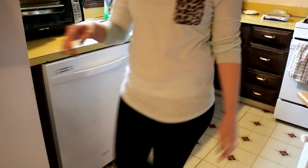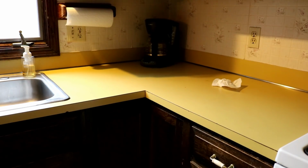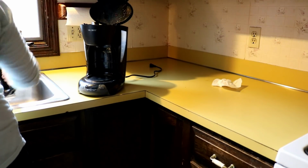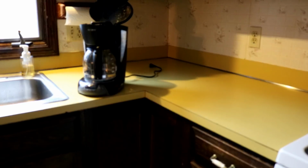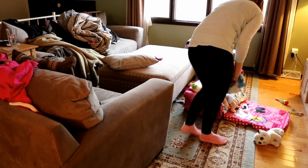It doesn't happen every night, but that's really my goal, is to have a clean kitchen when I go to bed. So nothing in the sink, counters clear. What you're seeing here is I actually clean my coffee pot and prep it for the next morning. So honestly, all I have to do is just throw some coffee in there, turn it on, I'm good to go. I think every person on the planet needs their coffee.